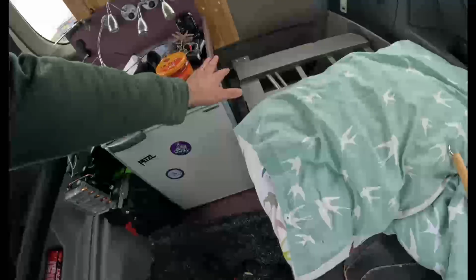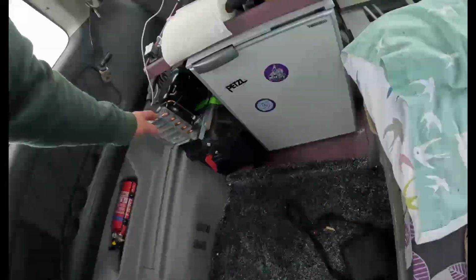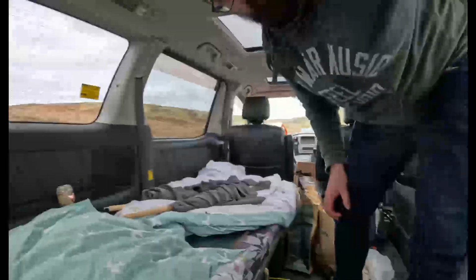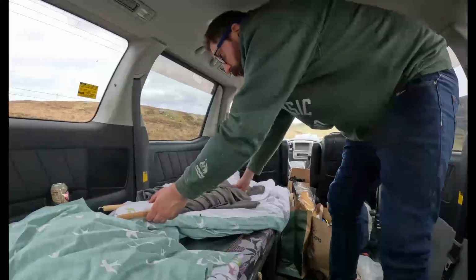I like to sleep, well, there's pros and cons to each way round. This way your head's closer to this, which I use as a bedside table, but it's also close to the fridge compressor, which can come on in the night and be a bit loud. The other way around, it's a bit close to that seat, but you're a bit further away from the fridge compressor. So I'm going to set the camera up in the corner of the van and see how much it captures of me putting all of the curtains up.